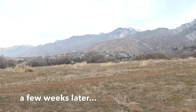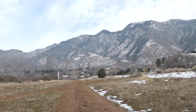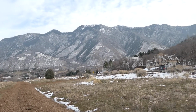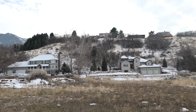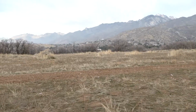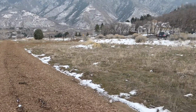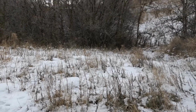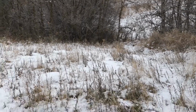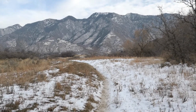Okay. I am at Dimple Dell Park in Sandy, Utah. It's really pretty. I took a lift from my hotel and go for a little hike. And I've been walking next to snow. I'm down in this beautiful little canyon now. It's so pretty.